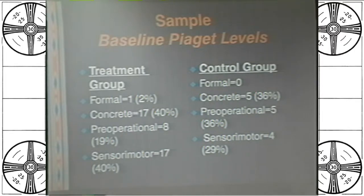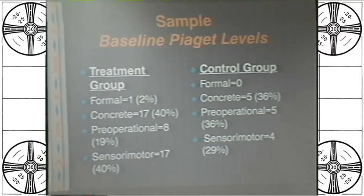So we had one in the treatment group and none in the control group. We had several in the concrete level in the treatment group and 5 in the control group. We had 17 in the treatment, 8 pre-operational in the treatment and 5 in the control, and many sensory motor in the treatment group, 17. So we had about equal 17, concrete and sensory motor in the treatment group, and pretty much distributed fairly evenly in the control group.